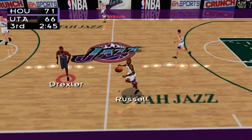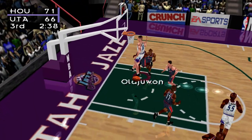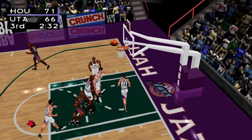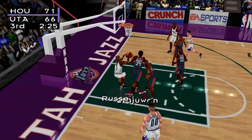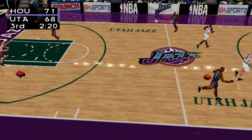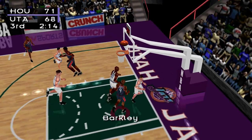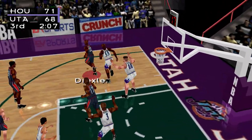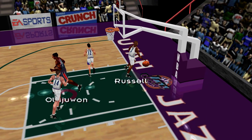Inbound pass to Russell. From the left side to Stockton. To Russell. He shoots! Doesn't get the basket. Maloney to Ellie. He launches a three. Ellie, no good. Stockton to Russell. Goes up for the lay-in. Inbound pass to Barkley. From the post to Ellie. He shoots from outside. Nope. Brought down by Barkley. Maloney to Drexler. Olajuwon takes the pass. Throws it down. 2 minutes to go in the third quarter.